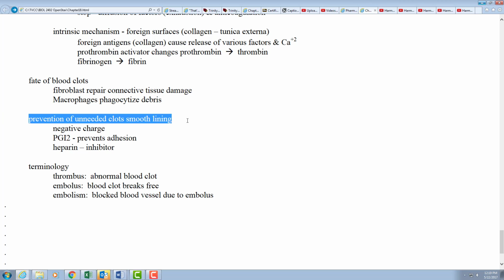Prevention of unneeded blood clots. Normally you don't want your blood to clot unless you have a leak. The inside lining of the blood vessel has a negative charge. Most of your proteins and such floating around have also a negative charge, and so they repel one another so they don't plaque up on the lining of the blood vessel. Prostaglandin I2 also prevents adhesion of particles to your blood vessels. And of course, heparin is also an inhibitor, in other words, a clot inhibitor, to keep everything flowing.